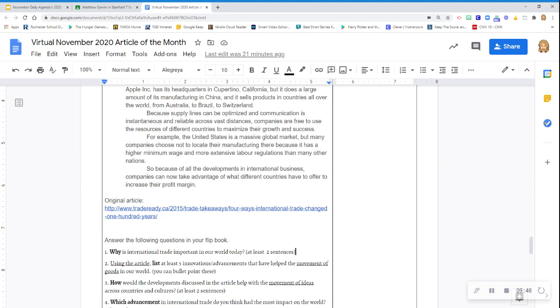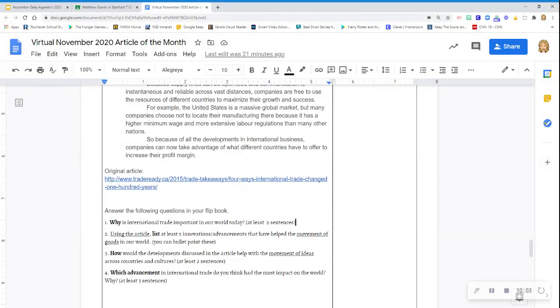So, why is international trade important in our world today? It must be at least 2 sentences. Using the article, list at least five innovations or advancements that have helped the movement of goods in our world. You can bullet point these. Number 3, how would the developments discussed in the article help with the movement of ideas in countries, across countries and cultures? And then number 4, which advancement in international trade do you think has the most impact on the world and why?